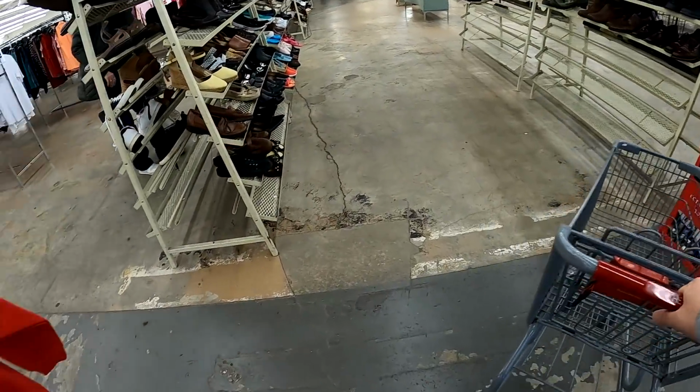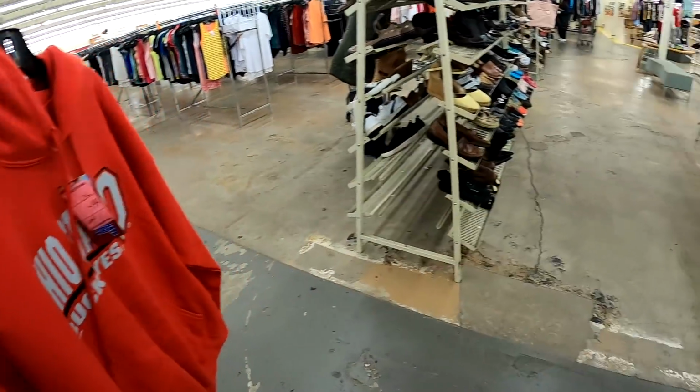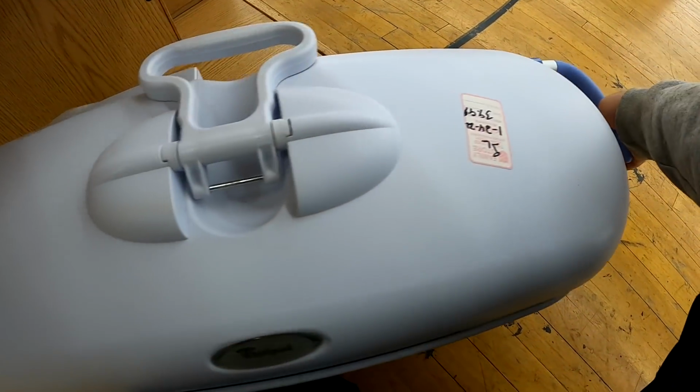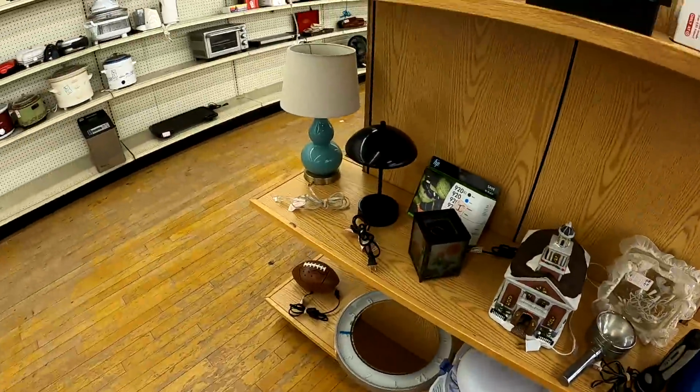All right, so now I'm headed in to my local Salvation Army. Grab my cart. They had this OSU hoodie. It was new with tag and everything. It was like $15, so not a buy for me, but I think it's sold already, and I could definitely see why. That's a pretty good deal on that in the area we're in. I did look at this, and we're going to come back to it in a minute.